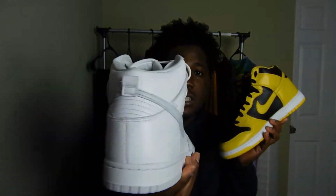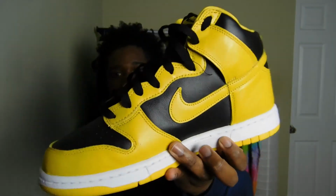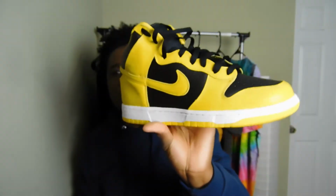Okay. We have gotten to the final, last two pairs of sneakers. And for these, I'm going to show them off both at the same time because it is the same silhouette, just a little bit different quality and a little bit different colorway. One I got for retail and the other I got as a gift. And those will be the Nike Dunk High Premium in the pure platinum, as you can see, and the Varsity Maize. Now, I did do a video on the Varsity Maize, and I'm debating on doing a video on the pure platinums. Let me know down below if you want to see that.